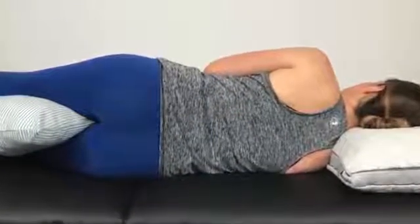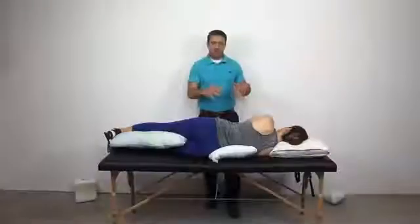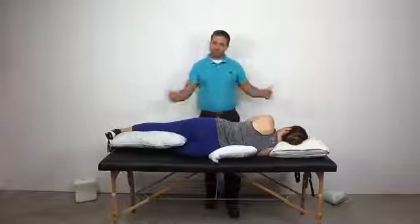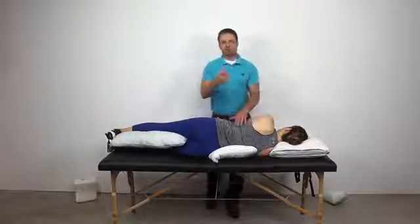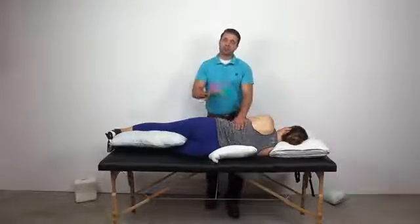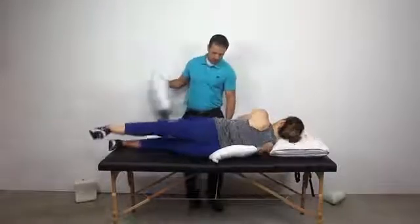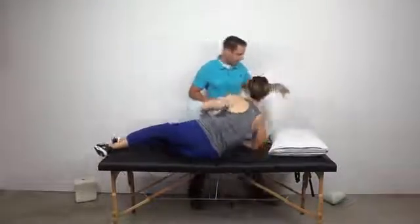So those are some things that you can play around with to kind of find what might work for you. It might be one of these things, it might be all 3 of these things. Play with it until you find, again, that sweet spot for your specific needs. Okay, let's get rid of these 2, and then I'm going to have you roll over onto your back.